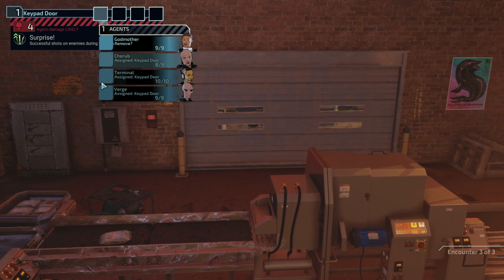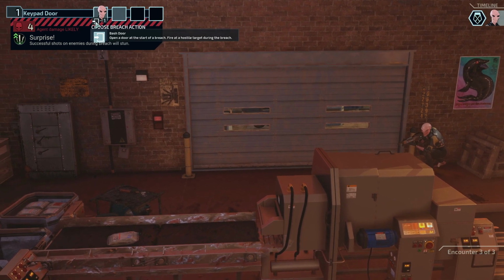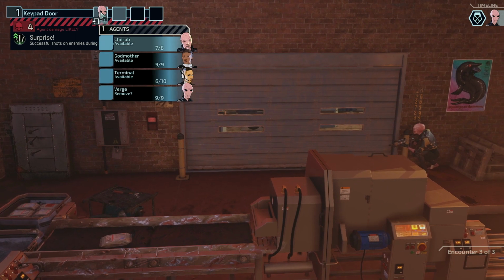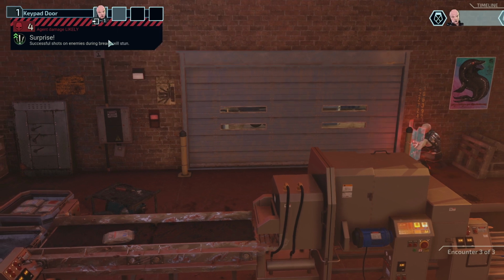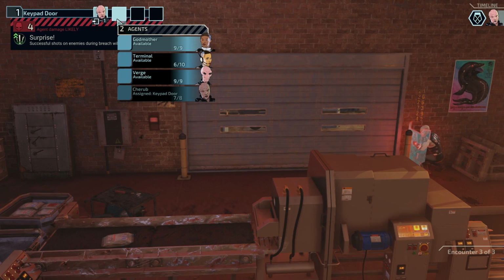Lovely. Surprise. Successful shots on an enemy are... so this is a good thing. Now we got to put people in, because this is where I got to use every available. So bash door is a good thing. But who do I want to start with? Cherub, usually. I'm thinking you'll be the first one through. Yes, we'll bash.